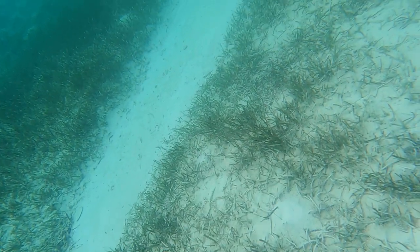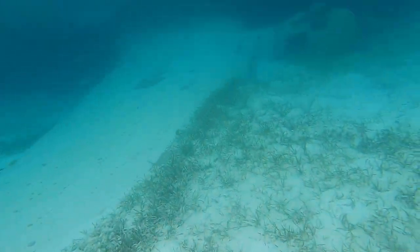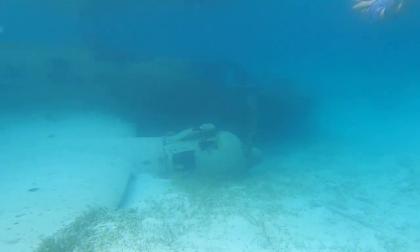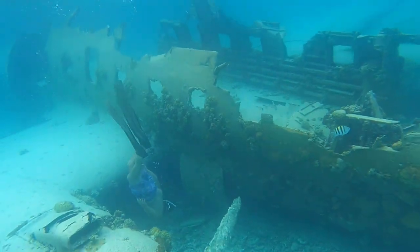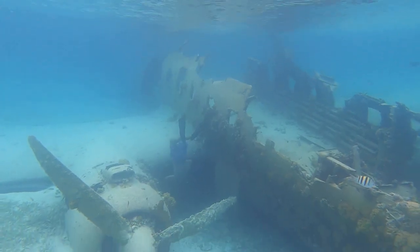In the 1970s and 80s, Colombian drug cartels used the Bahamas as a hub when smuggling cocaine into the United States. This plane once belonged to Carlos Lehder. He was a right-hand man for Pablo Escobar.